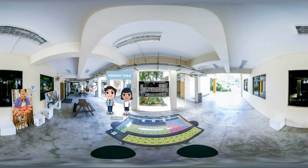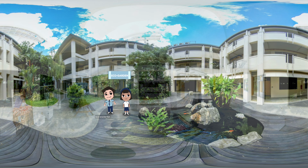Hi, everyone. This is my favorite spot in the school, as I am such a science fanatic. I love sitting at the periodic table to pick up some basic chemistry. The periodic table. Get it? Pun intended. Haha. Go on, take a closer look. Why is this table my favorite? It's because I am such a scatterbrain. I always have difficulty remembering all the elements in the periodic table. Doing my assignments here really helps me to remember them.